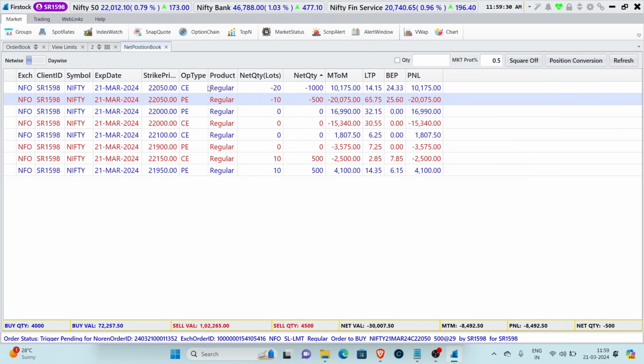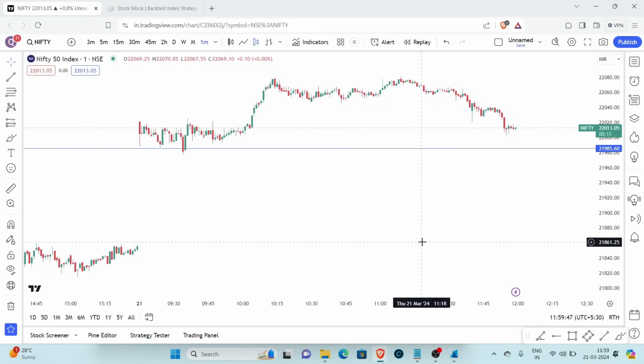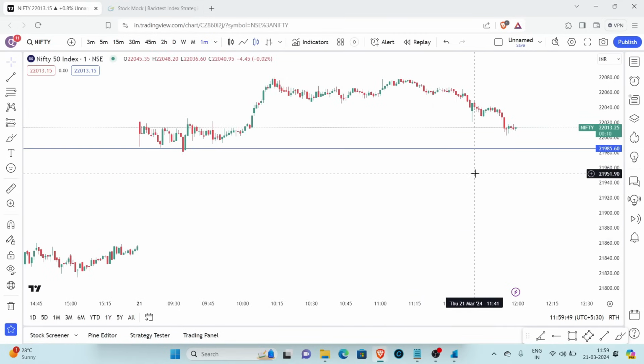If the market ends anywhere around 22,000, we should be able to recover all the loss and come back to smaller profits. If possible, we will also try to change the position somewhere. Let's say we can shift this 22,050 put towards 22,000 put later on. There is no hurry. Let's give it some time and see if it is required.